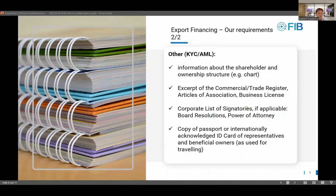And to come into a contract, we have to know who is allowed to sign at the end of you as a borrower. And we have to identify for anti-money laundering purposes the individuals acting for your company, and if it is an individual, also the ultimate beneficial owner.